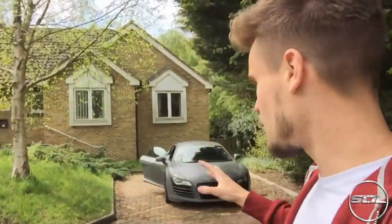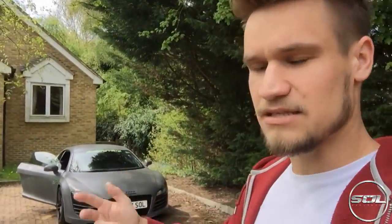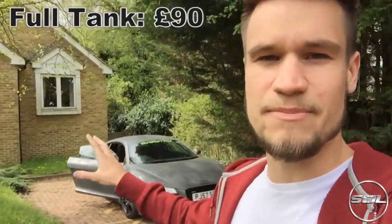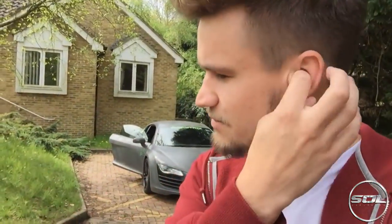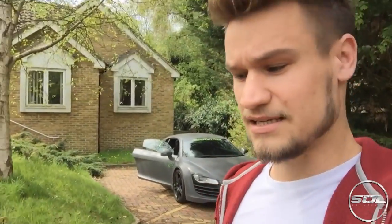To start things off, let's talk about how much this car costs to fill up to the max, so that when I tell you how many fuel stops I did, it's very easy to work out. This car costs around, on average, £90 to fill up. It's approximately an 80–85 litre tank. And at the moment, prices of fuel are around 1.12, 1.13 here in Watford, but across Europe they were very sort of similar at the 1.20 euros, which is a fantastic cost for the car.